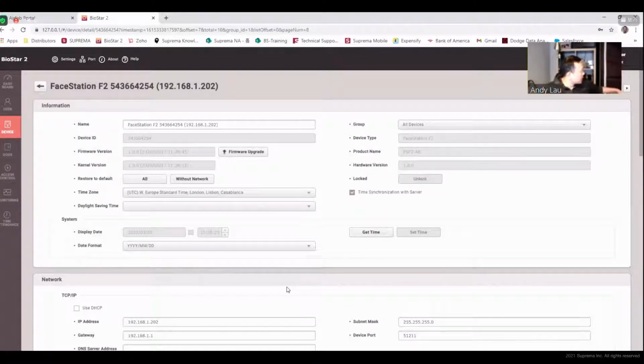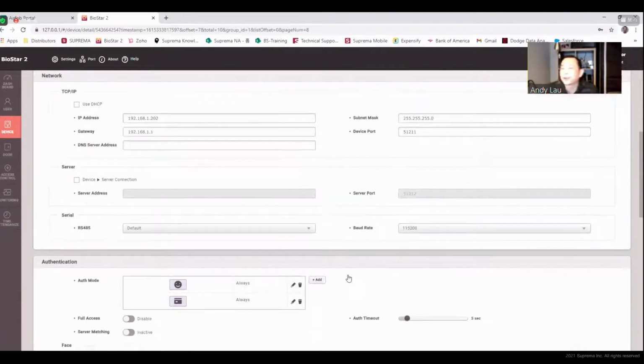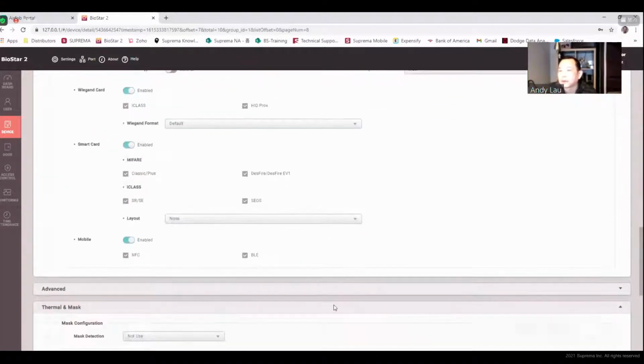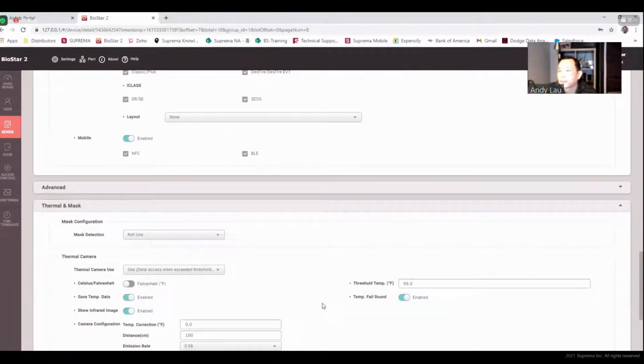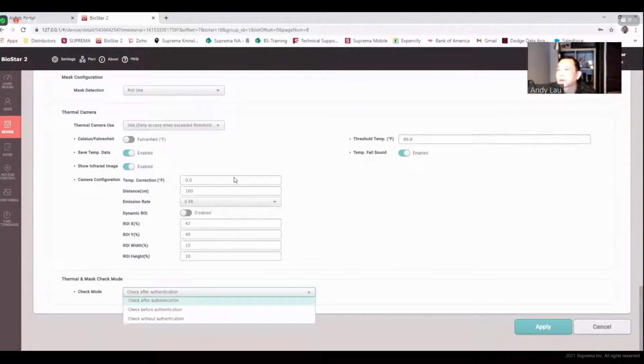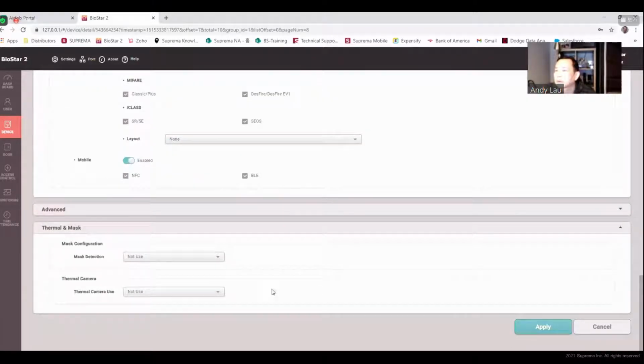Oh, you know what it is? I think it's trying to check temperature. Okay. I got a temperature module on there. Let me just disable that. So yeah, a case of our device being too advanced. So yeah, if you just select that thermal camera use and just put it to not use. Yeah, there we go. And then click apply.